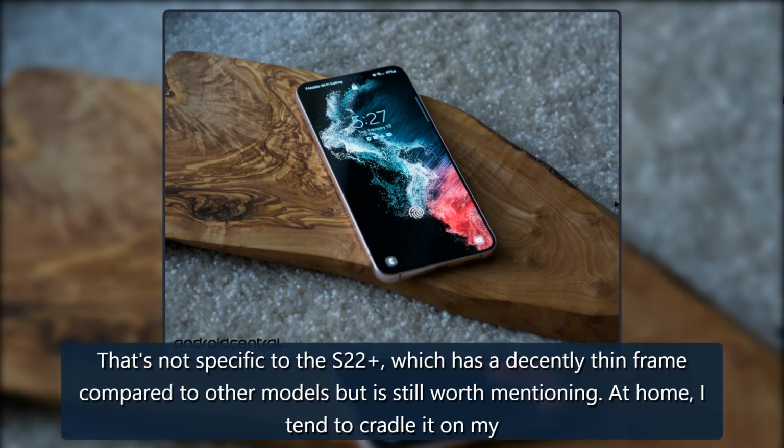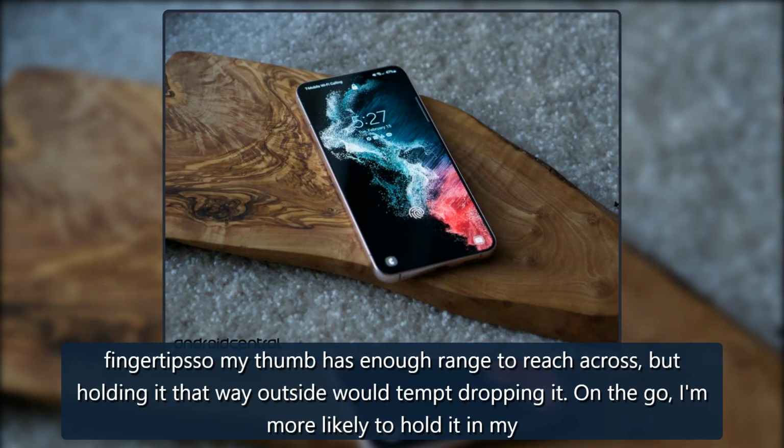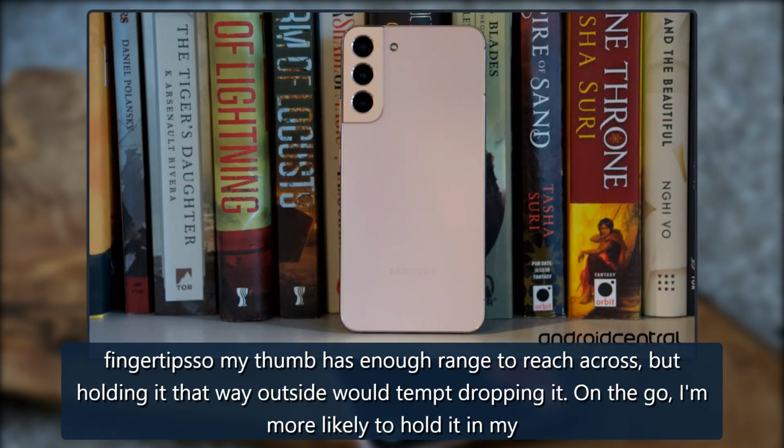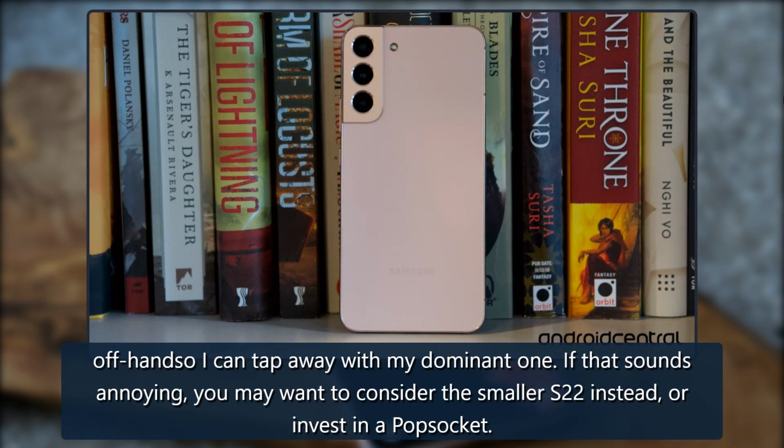That's not specific to the S22, which has a decently thin frame compared to other models but is still worth mentioning. At home, I tend to cradle it on my fingertip so my thumb has enough range to reach across, but holding it that way outside would tempt dropping it. On the go, I am more likely to hold it in my offhand so I can tap away with my dominant one. If that sounds annoying, you may want to consider the smaller S22 instead, or invest in a pop socket.